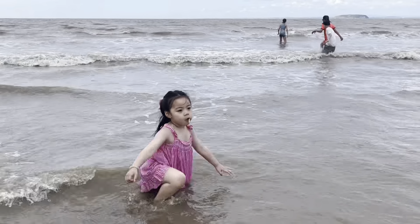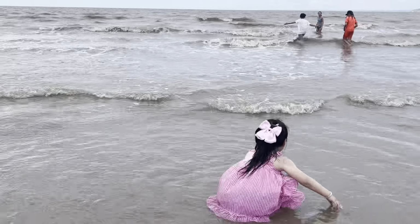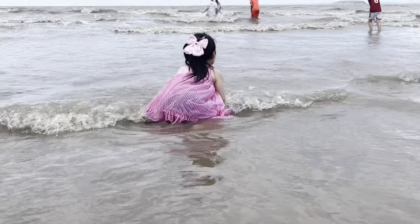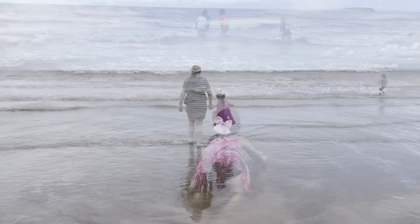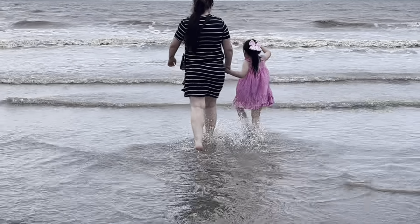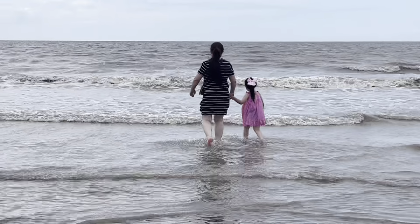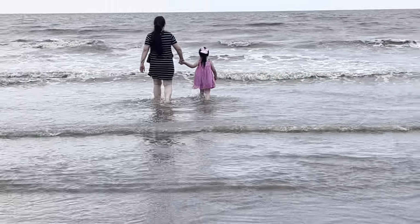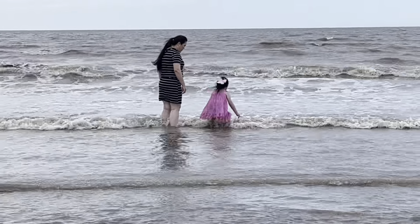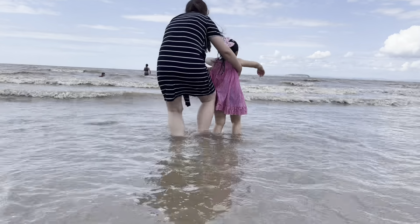And Chiming is still having fun, which is really nice. I'm wet. Oh, look at my trousers. We were not prepared for this, isn't it? Ready, steady, go!